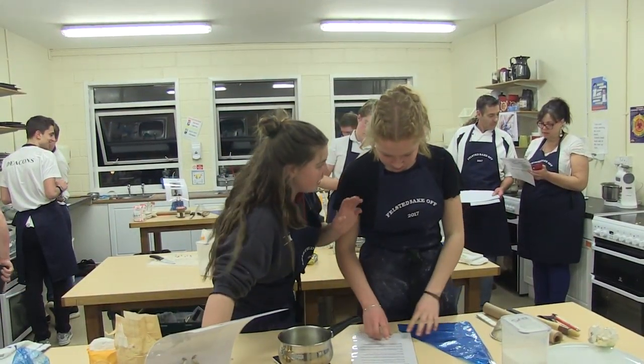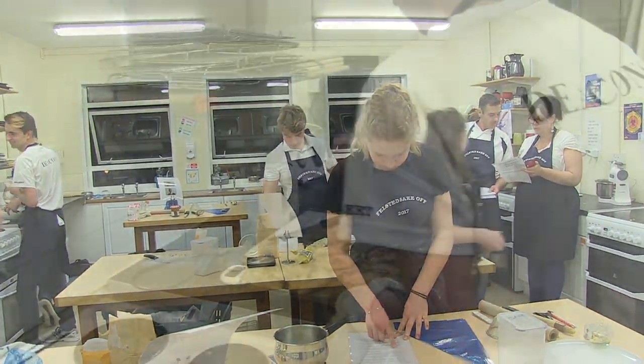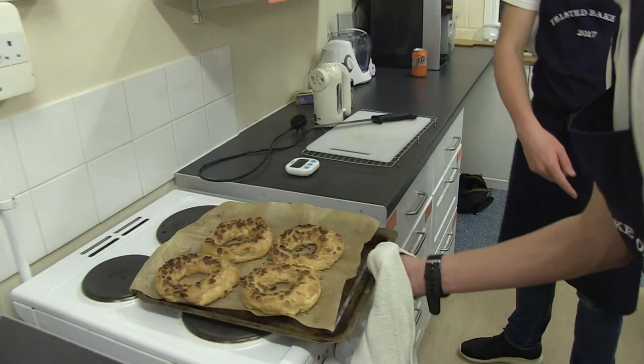For those bakers who have successfully managed to take their choux pastry out of the oven, removing it from the parchment paper now presents a new challenge.